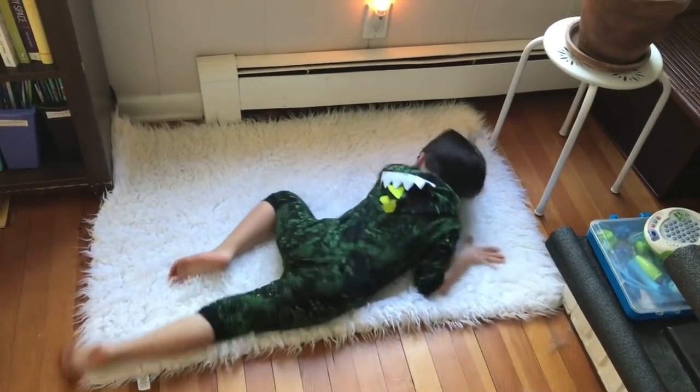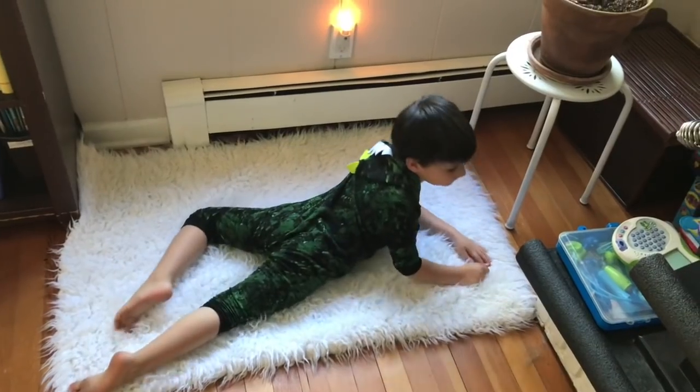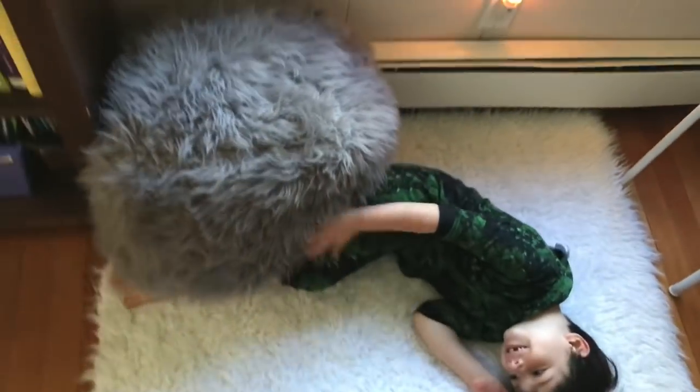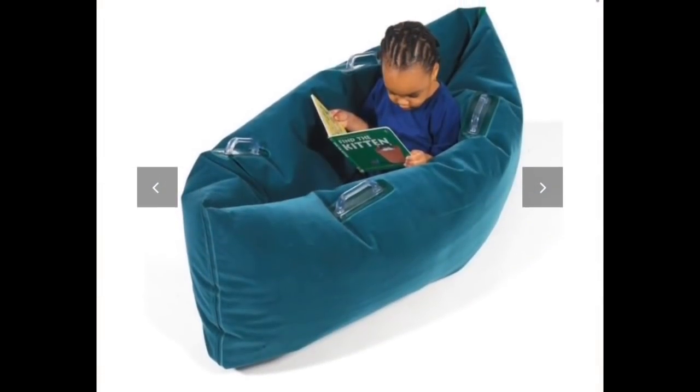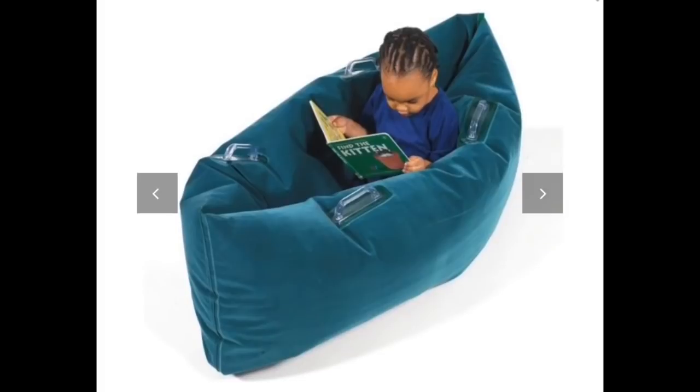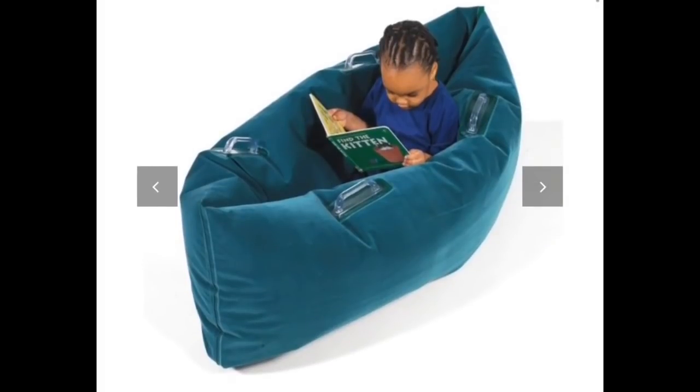So the first thing I'm going to do is put down this white furry carpet. I have to get him off of here because he likes it too much. I'm also going to add this furry ottoman that he has because he loves furry things. Now it's time to get out. They also sell these inflatable pea pods, which are really great and make children feel very calm, safe, and secure.